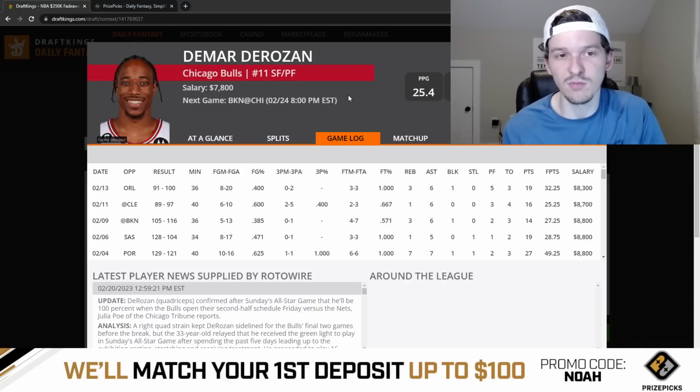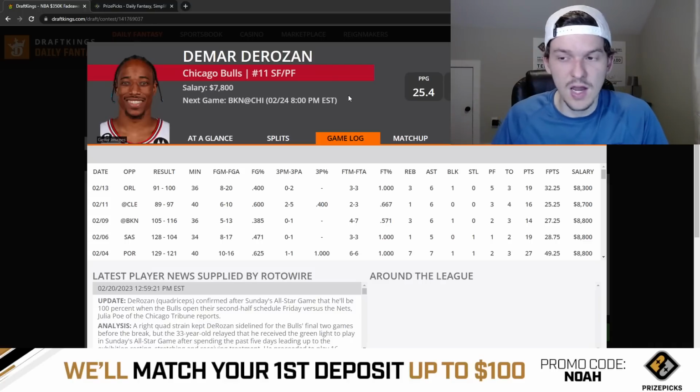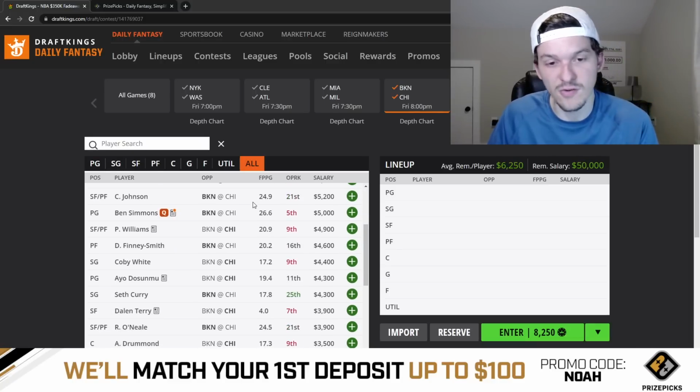Brooklyn's a really good defensive team. They added Dorian Finney-Smith, who's a really good defender. But I still think DeRozan at 7,800 looks like a solid play. He's for sure my favorite play on Chicago. I'm not really looking to any other Bulls, though. There's not too much to like on this Bulls team.